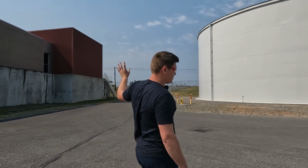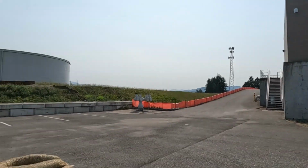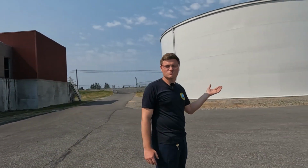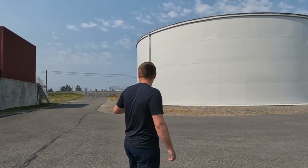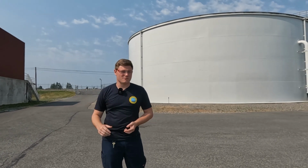So that water is pushed into these 2 storage tanks that we have on either side of the campus here. Each of these storage tanks is capable of holding 2 million gallons of water, so a total of 4 million gallons of water storage at this location. And before the water enters into the tanks, we inject our chlorine dose. So that's where you saw the sodium hypochlorite out in the hypo room.